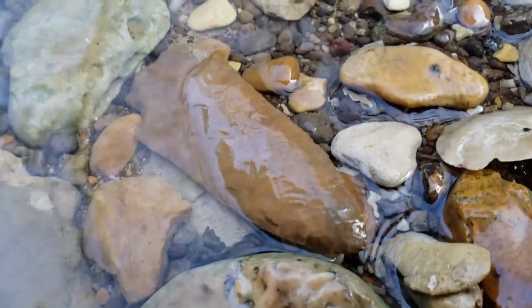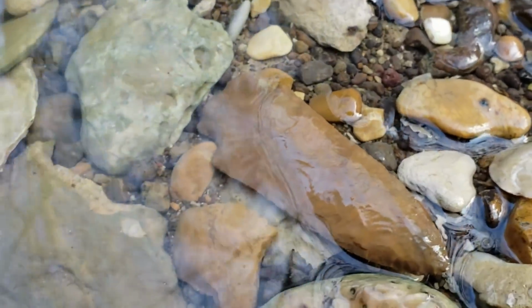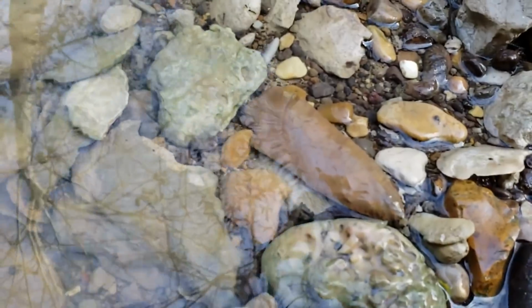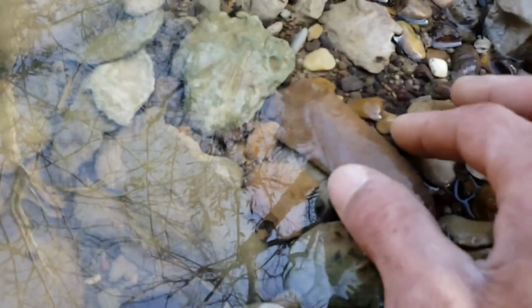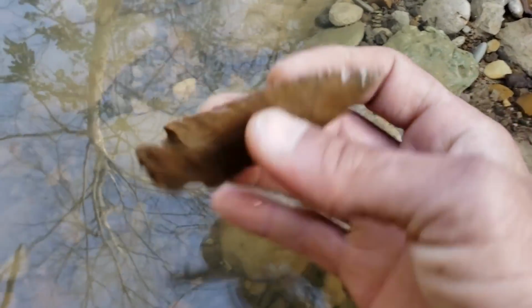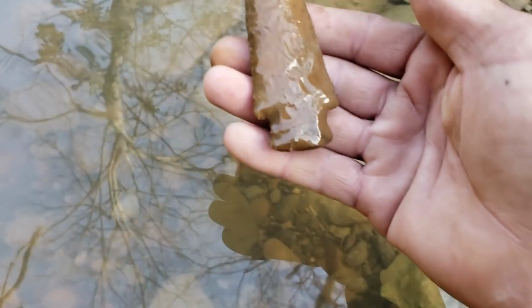Look at that. Right here on the front. Oh, I love it. And that's how it was laying. I mean, that's how it is in the wintertime when you got a lot of water flow. Oh yes, yes, yes.